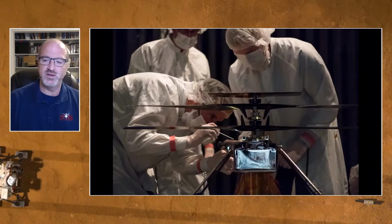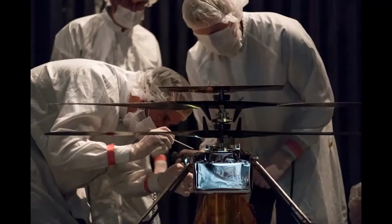We had to write the software so that it could fly itself. We basically give it a set of instructions, and the helicopter takes off and flies to the places we tell it to. And we had an extensive test program here on Earth where we did many flights in a special chamber at JPL to prove that our software would work when we got to Mars. So we're very excited to be finally here and actually able to execute these flights on the surface of Mars.